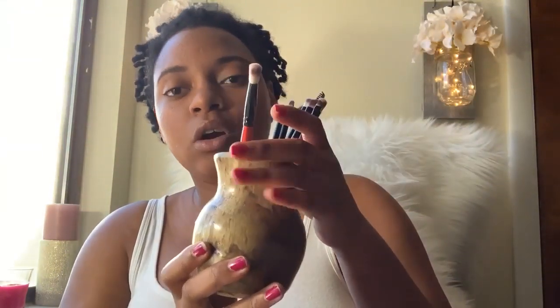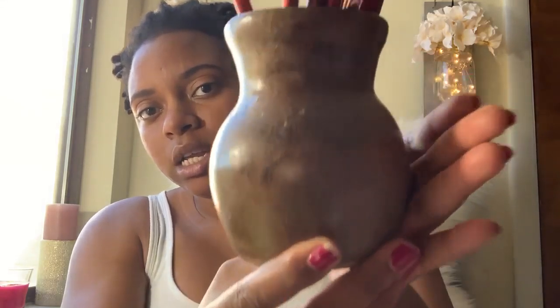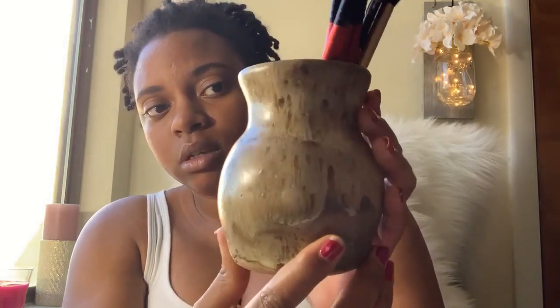Oh, if you like my little mini vase, I got this from Goodwill for 99 cents, and it's actually handmade. So I thought that was a really good buy. Kind of like an earthenware type of vase, and I just put my makeup brushes in it. And then this one, if you notice, this one is from Goodwill as well, and this was 99 cents.